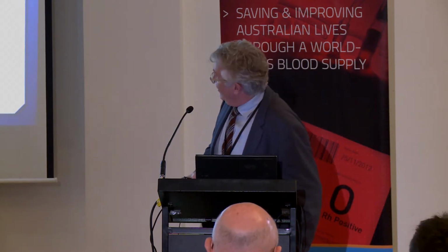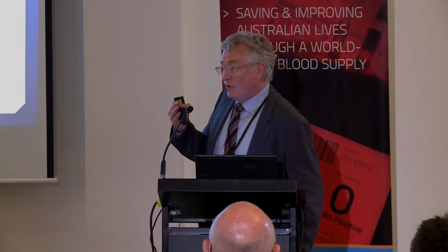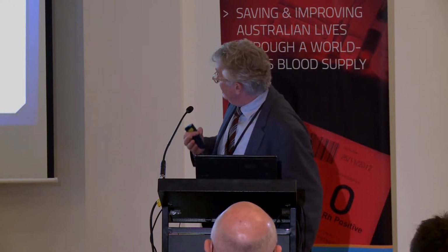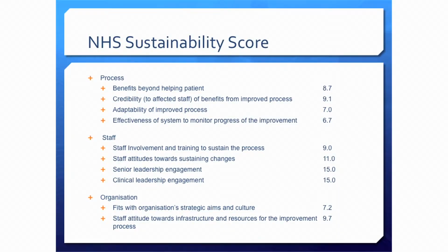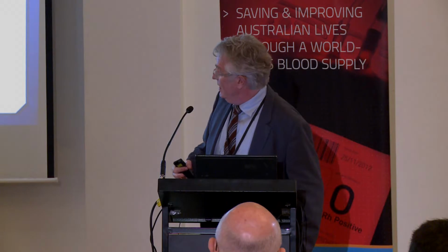So there's very little chance that, beyond improving patient outcome, you're achieving anything apart from perhaps achieving your accreditation. If your staff believe that the process is credible, that there will be an improvement, if the process is an adaptation of your existing structures, it's likely to succeed. And if you have an effective system to monitor the progress, and that's the data, if you have prompt return of your data, then you are likely to have success with your process.